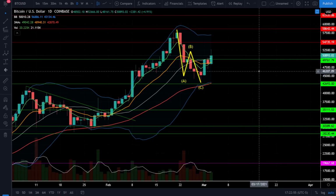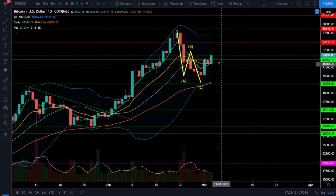On Bitcoin, we're breaking out, and like I said with Bitcoin last night, it does look like it completed this ABC correction, and it's getting ready to head higher. That's good news for the stock market because Bitcoin is a speculative investment, and if Bitcoin is heading higher after a correction, it could mean that the stock market is right behind. So right now we see Bitcoin going back into a bull trend.